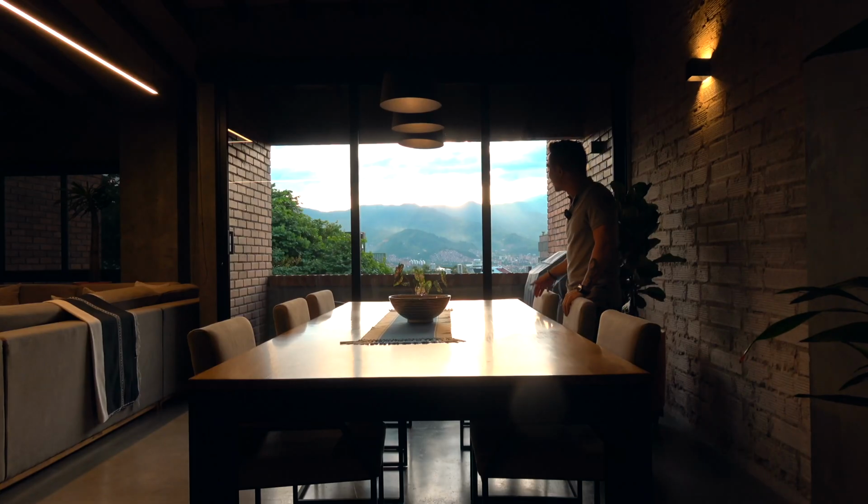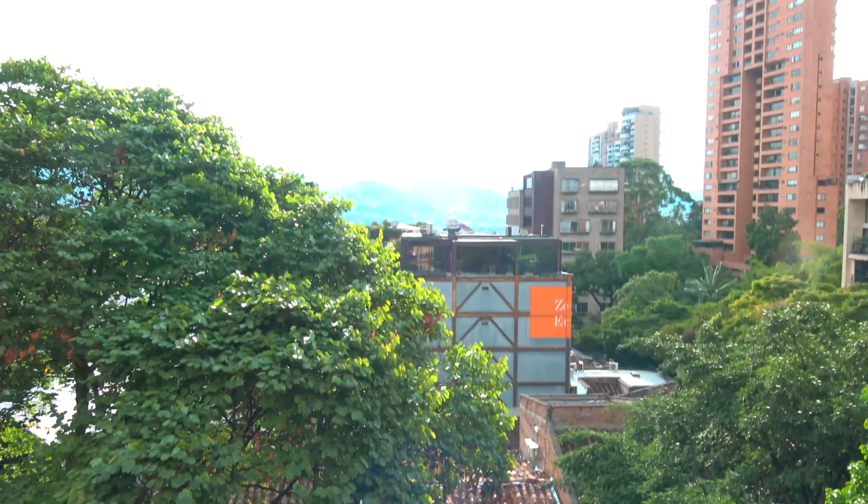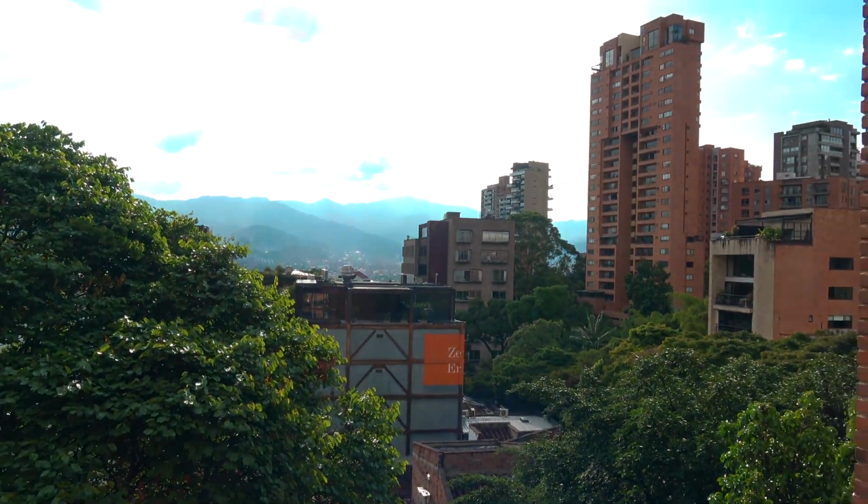So here at this dining table, you get this beautiful view of Medellin. This balcony is a little bit on the small side compared to some of the other properties that I've seen, but you still get a really beautiful view of the rest of Provenza. It's walking distance from where all the restaurants are, like all the main popping area here in Poblado. It can get a little bit hot during the afternoon, I'm not gonna lie.